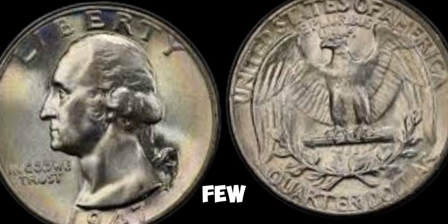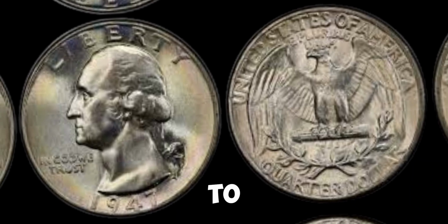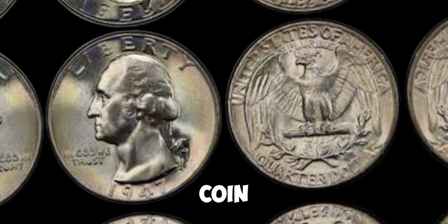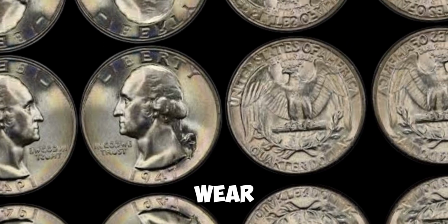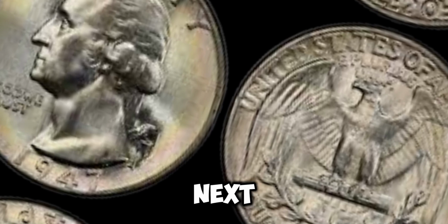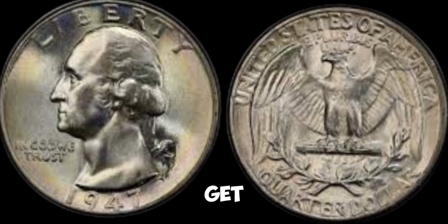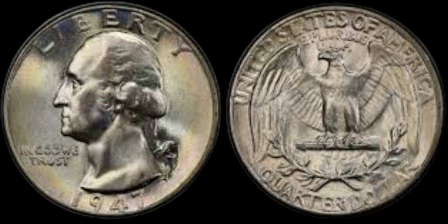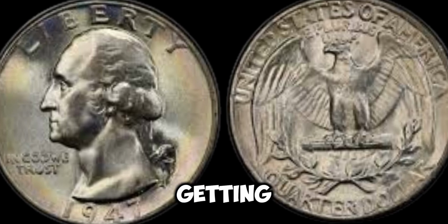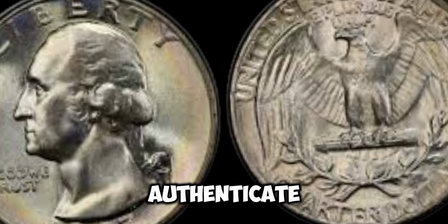Now, you may be wondering how you can determine the value of your 1947 Washington quarter coin. Well, there are a few key factors to consider. First and foremost, you'll want to assess the condition of the coin. Look for any signs of wear, scratches, or discoloration that may affect its value. Next, research the current market trends and prices for this particular coin to get an idea of its potential worth. You may also want to consider getting the coin professionally graded by a reputable numismatic organization to authenticate its value.